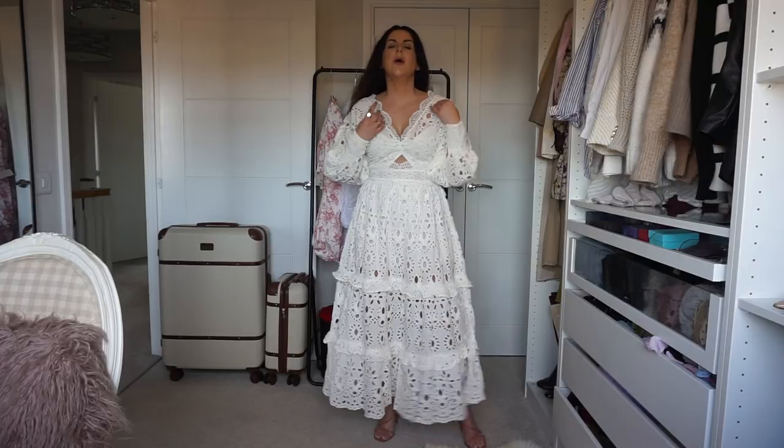Ladies and gentlemen, we have the dress of dreams. I say this every time I get a dress delivery, but this one is a good one. And I'm going to show you. Will I show you right now? Yeah, I think I should show you right now. Okay, ladies.